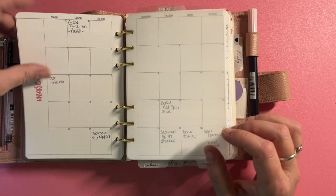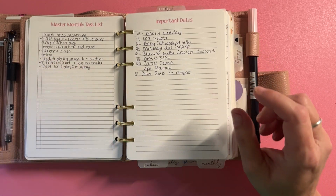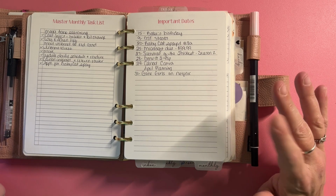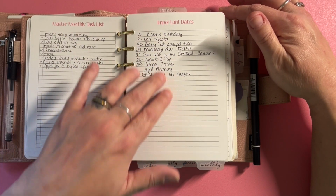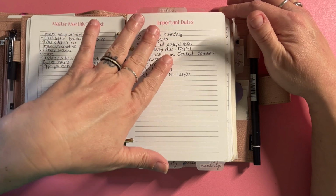And if you'll notice, my monthly inserts are different. I did a month on 4 pages kind of thing. So on the front, the first page is important dates, so anything that's coming up that month. That will help me with future planning.